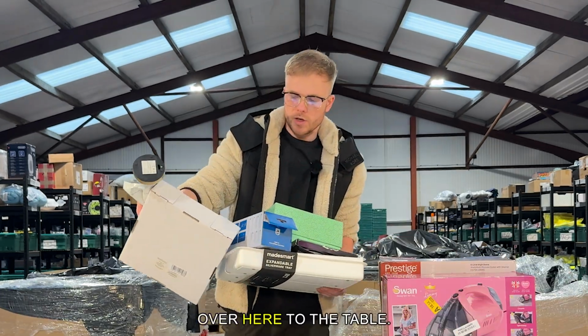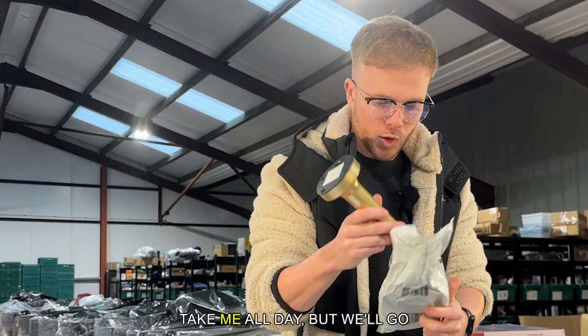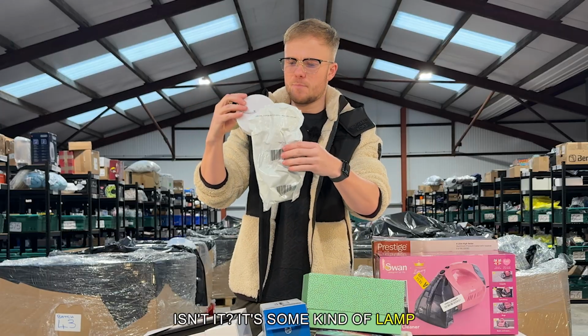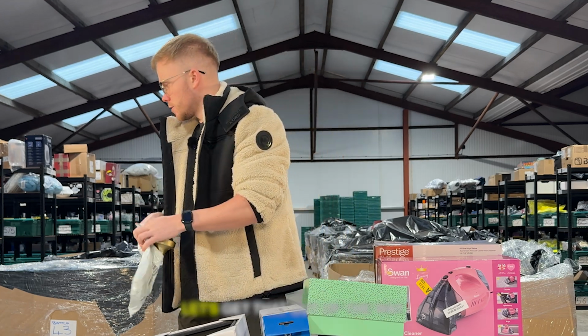Well, let's bring a few bits over here to the table. I'm not going to unpackage everything because that will take me all day, but we'll go through some of the bits. That's a bit strange. I mean, that's clearly broken, isn't it? There's some kind of lamp or ceiling light thing. So only fit for the bin, that one. Let's get that out of the way.